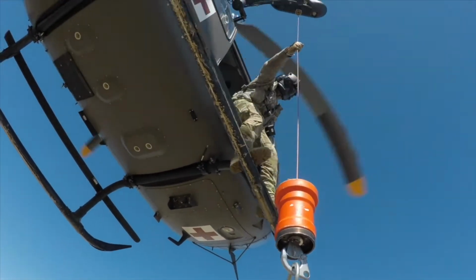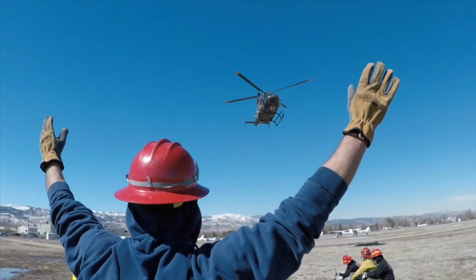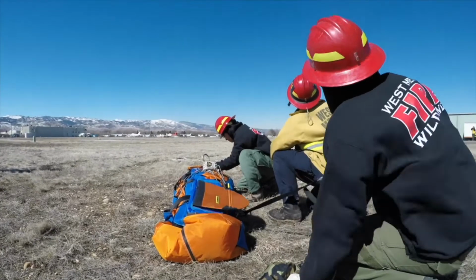So our REMS team is a team of rescuers. We are assigned to wildland fires throughout Colorado and throughout the country during the fire season. Our primary mission is to provide medical care and extraction of downed firefighters if they get injured or ill on the fire line.